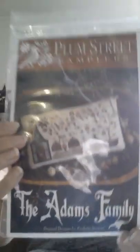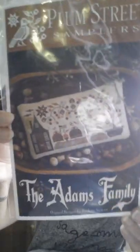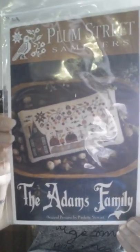So my friend sent me this Ben Crick, and I have all for stitching the little cat and the little pumpkin. I'd love to stitch this one, as I love old movies and I love, of course, the Addams Family. I love Hocus Pocus and witches.